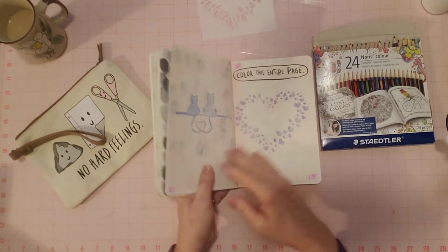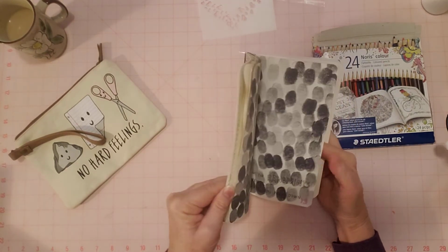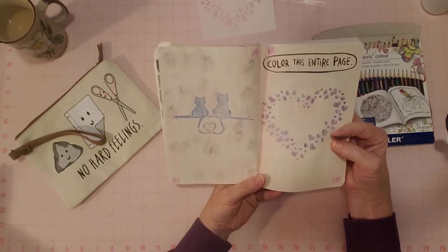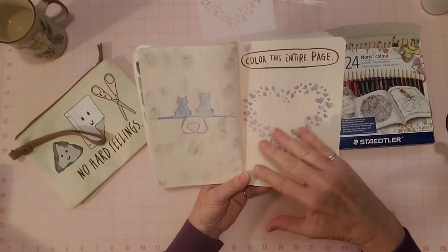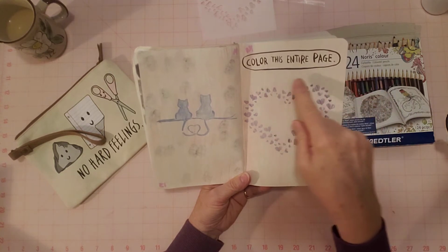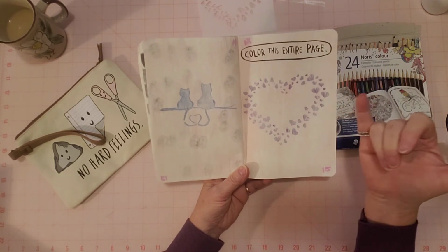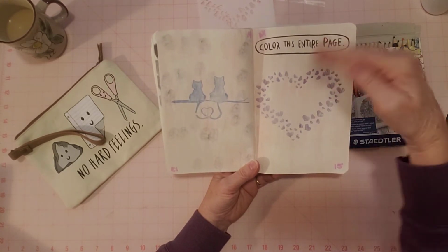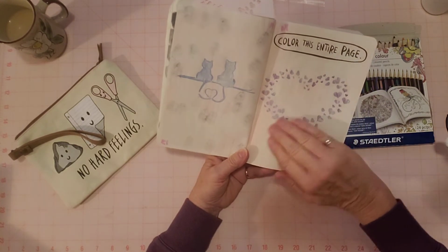So at first I did what it said, color this entire page. And since I just did the different colors over here, I didn't want to do different colors over here. So I took one of my colored pencils again, one that I thought would show up but make a good background. It came out looking kind of peachy or pinky, more pinky than peach. So it's pink. And so I just did the whole thing. I didn't try to get it solid. Like at first I was trying to get it solid over here.